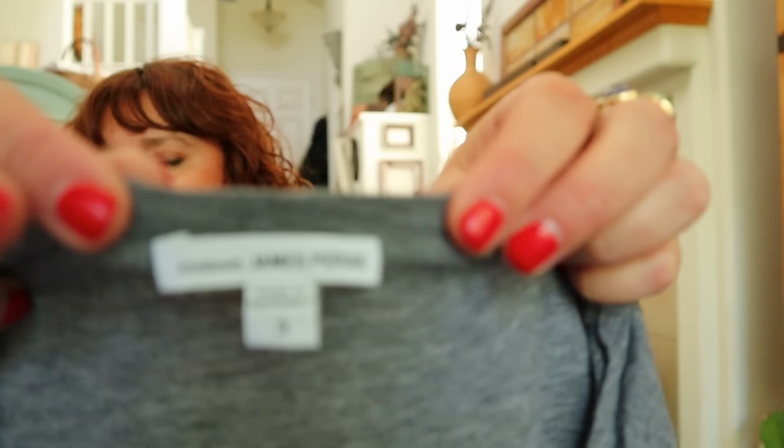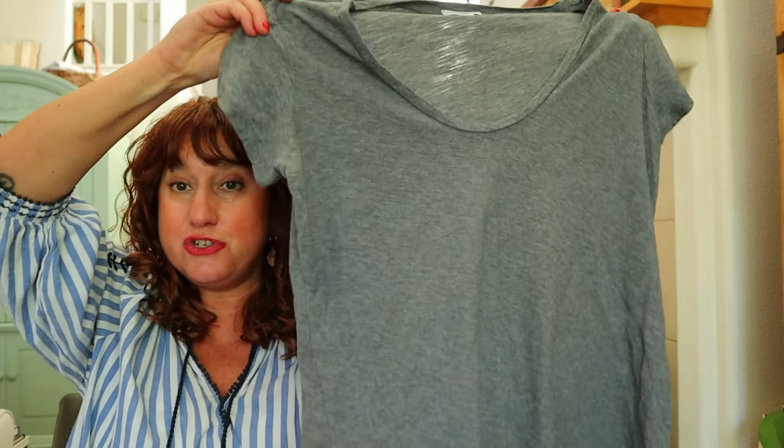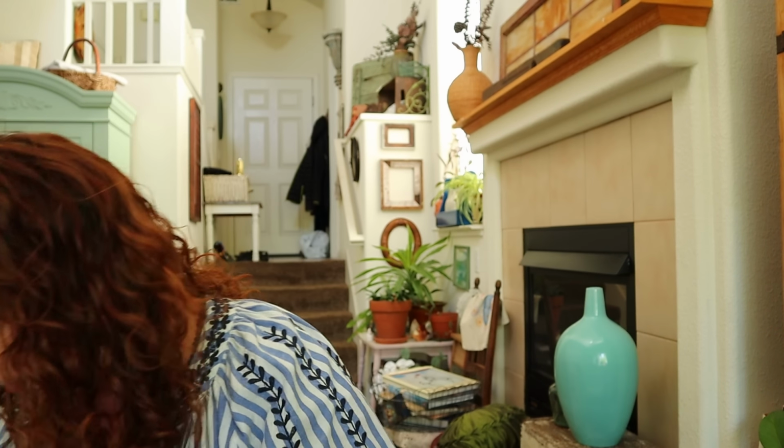This is a great brand to know. It looks like nothing, but it's Standard James Perse. It is so expensive. Check out their website. Size 3, I believe, is a large. This is just a basic gray V-neck t-shirt, but this stuff is so expensive that even a t-shirt in that brand should do well. Oh, you didn't. Yes, you did.